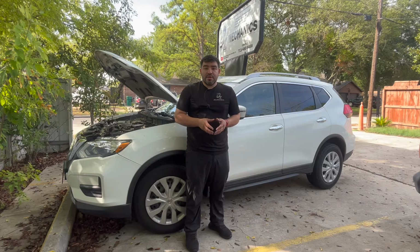So the issue with this Nissan Rogue, the customer was complaining that after they replaced the CVT transmission, they noticed there's a transmission code that never came off. It was a judder code. So how about in today's video we try to figure out this issue and give this vehicle back to the customer.